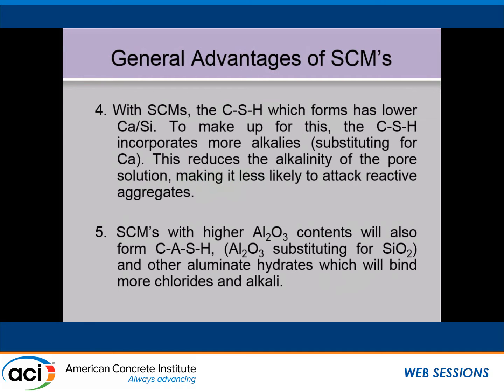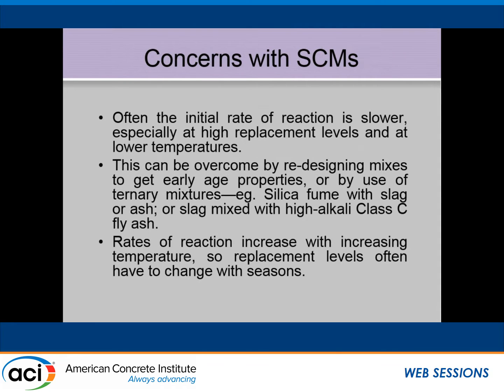But there's other fun stuff too. Because of the lower calcium to silica ratio of the hydrates, these hydrates that do form with supplementary materials allow more substitution of things into that calcium silicate hydrate. We get more alkali substitution. It binds alkali, which is one of the issues related to ASR mitigation. You're reducing the pore solution alkalinity, but it also binds up alumina. So the sodium and potassium are making up for the calcium deficiency, but the alumina also comes in there and substitutes in there, and the alumina substitution increases binding of chlorides and of alkalis. So it does a whole bunch of good things, and people don't always realize the small things.